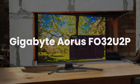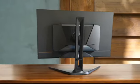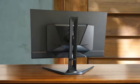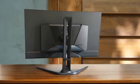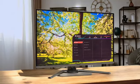Gigabyte Aorus FO32U2P. This QD OLED beast rocks a 240Hz refresh rate with that gorgeous near-infinite contrast ratio that makes blacks look absolutely stunning. The DisplayPort 2.1 support is super future-proof, and that USB-C port with 65W power delivery is perfect for laptop users. Colors are incredibly vivid, and motion looks buttery smooth thanks to that near-instantaneous response time.